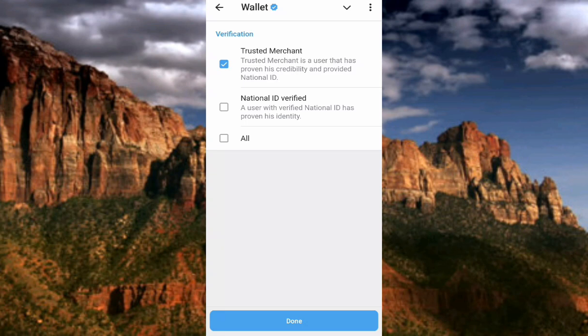So guys, now you can see we have three boxes right here. The one you have to go for is trusted merchant, which is the first box. Trusted merchant is a user that has proven his credibility and provided a national ID card. So guys, once you select it, you tap on done down there. So guys, do well to select trusted merchant, because trusted merchants are those who have actually identified themselves using their national ID card, and also those who have done business here successfully without any problem.